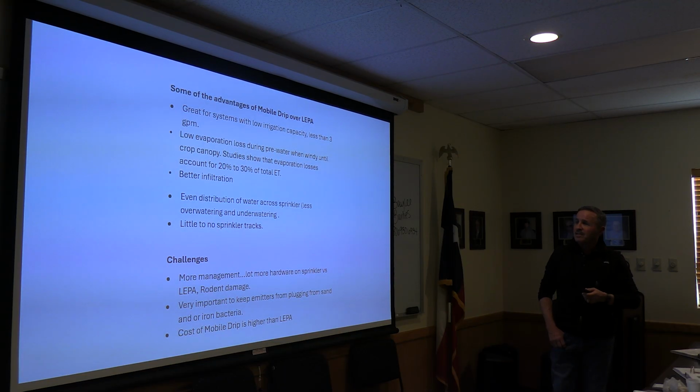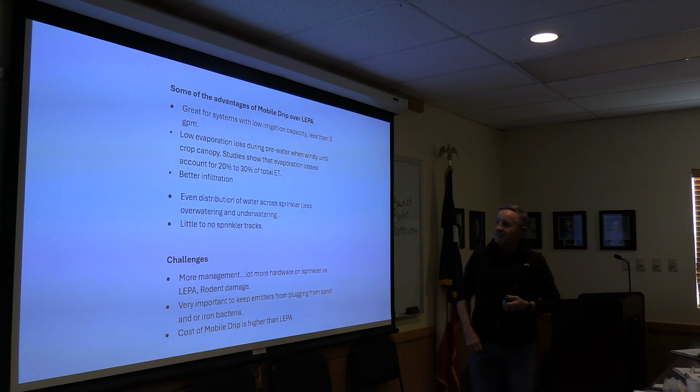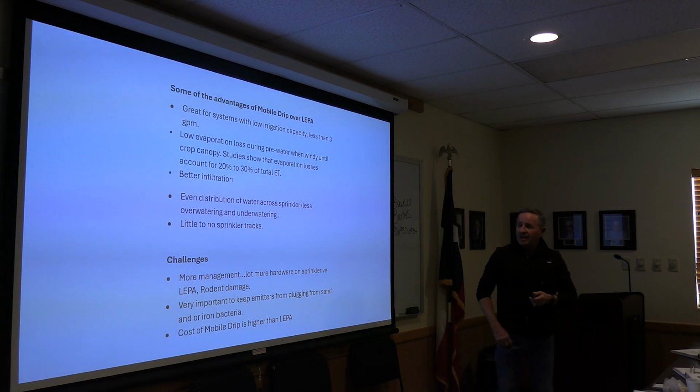Challenges: more management and a lot more hardware on the sprinkler versus LIPA. You have to contend with rodent damage. I will show you some pictures of some things that they recommend. It's very important to keep emitters from plugging from sand and or iron bacteria. This can be a challenge. This is one of the things that we've had to fight with over the last couple of years, but I think we're on top of that now. Cost of mobile drip is higher than LIPA.